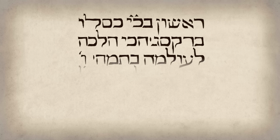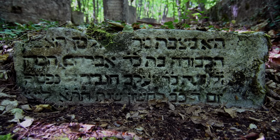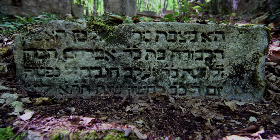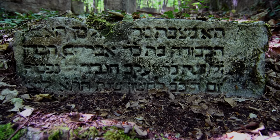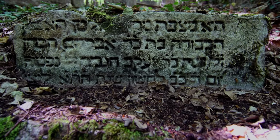The gravestones here have a unique kind of epitaph. The introduction informs the reader that someone lies in this grave. Then the name of the deceased appears, accompanied by the date of death. Below, you find different blessings or eulogies. Carvers charged by the letter, so in most cases, the richer the family of the deceased, the longer the inscription.